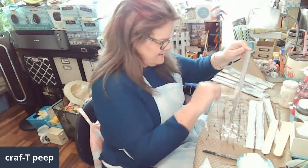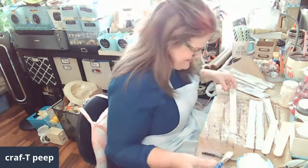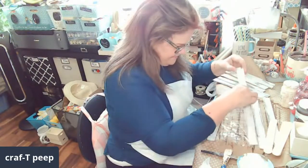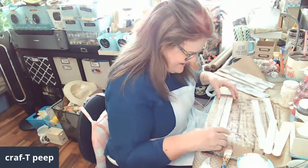Pretty in Pink said, yep, it was cute when I saw two of you. Or I read it wrong. Let's see. It was cute when you saw two of you. Wow.